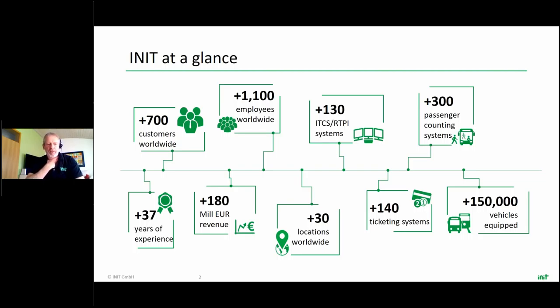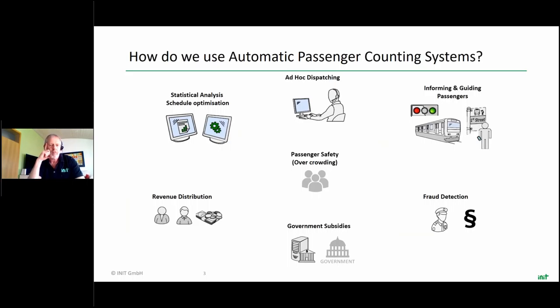So APC, automatic passenger counting. Well, quickly, INIT. If you're not familiar with INIT, we've been delivering public transport systems all around the world for about the last 37 years. We are known for our fleet management systems and our ticketing systems, but we've delivered over 300 different passenger counting systems. And I say different passenger counting systems because I think there is a widely diverse use of APC technologies.